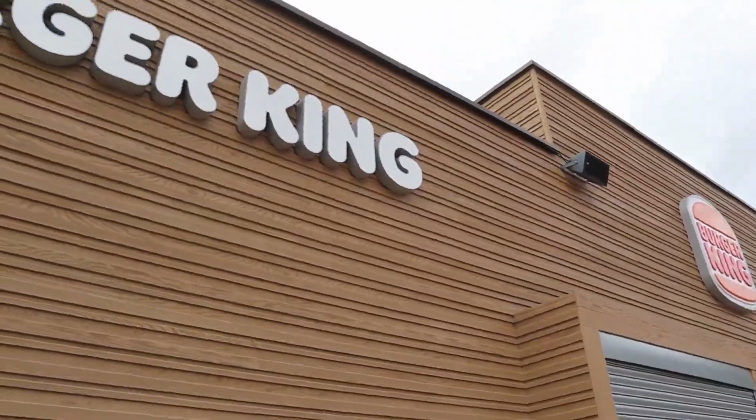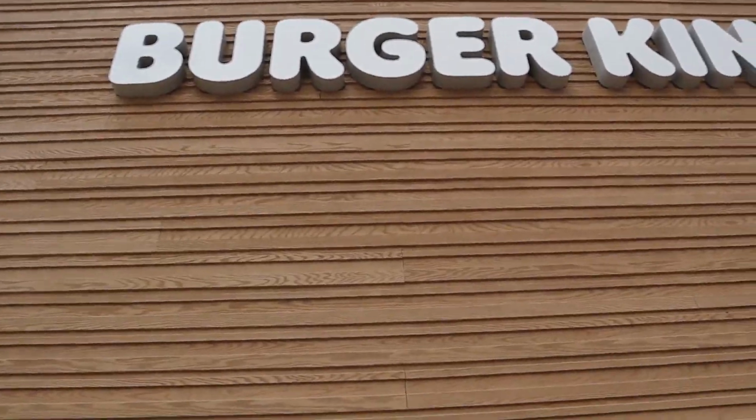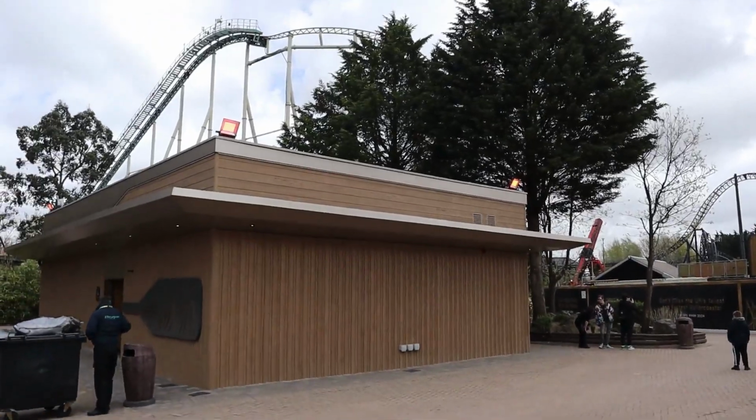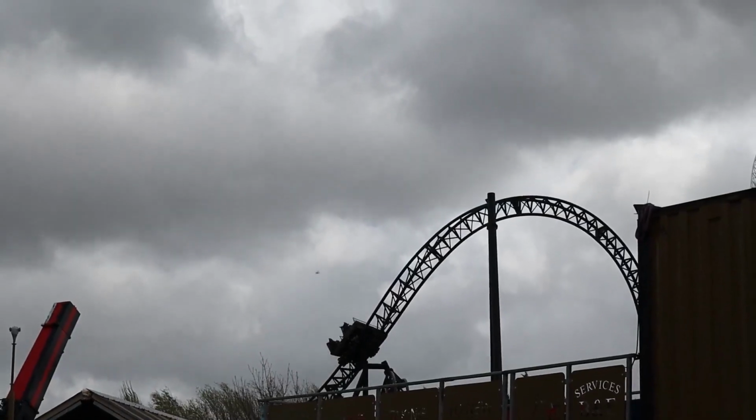All the Burger King down here has been completely redone to go with Hyperia. We've got all these new wood planks outside, and I think the interior has been done as well. And also, you've got a brand new toilet block there as well.